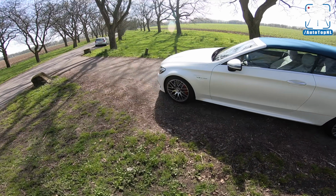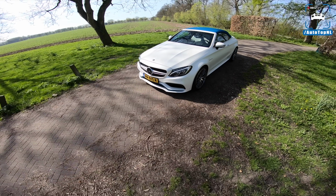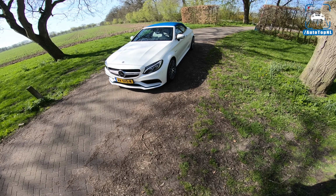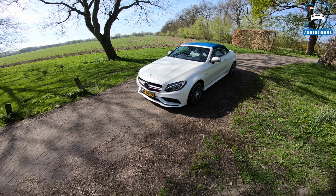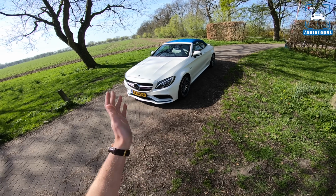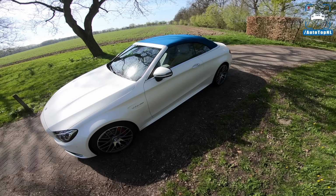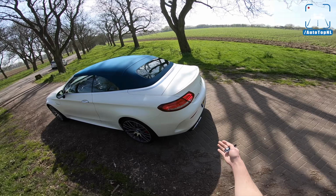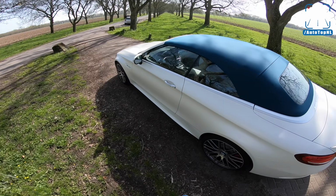We've got a C63S, of course, so that means 4-liter V8 bi-turbo with 510 horsepower and 700 Newton meters. So if you want to know more about the C63S in general, we drove it in Edition 1, and you can check out that POV review up here, and then you can come back to this one, because this one is mainly about the ocean blue edition, the nice weather, roof down, and well, enjoy that AMG performance exhaust. Yes sir, that's how we like it.